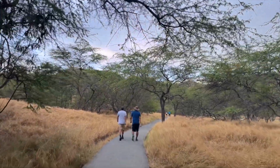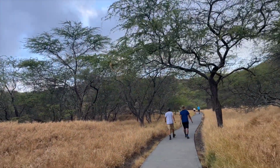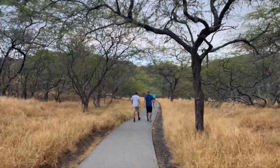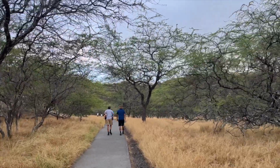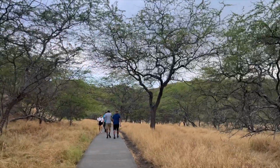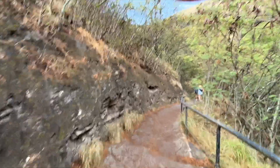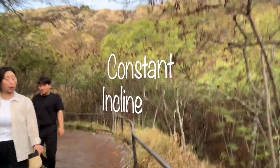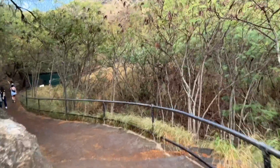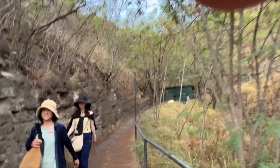I mean, my heart's racing already. I've been hiking for about an hour. Just kidding. So, I'm gonna cut here and show you another scene once I get to it. So, maybe 5 minutes have passed, and I'm out of breath. But keeping it steady. Keeping it steady. A lot of people coming down. So if they can make it, I can make it. Let's keep going.